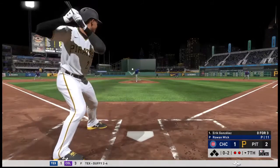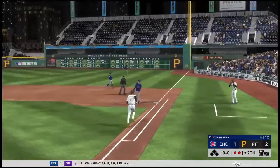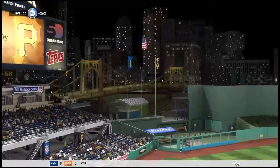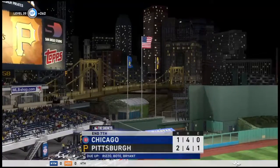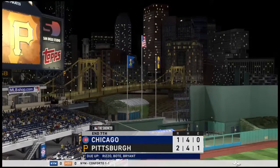0-2 count. Here's the pitch. Breaking ball swung on in the dirt. Caratini goes to get it, and that ends the inning. So they go quietly here in this half inning. 8th inning coming up. Bucks out in front, 2-1.